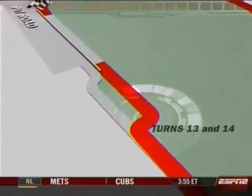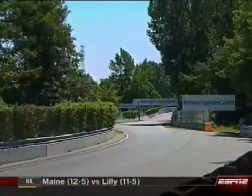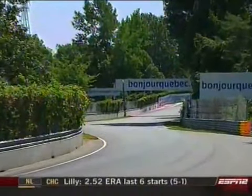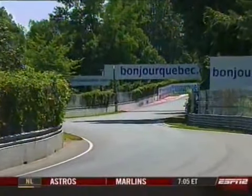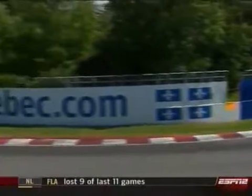This corner here, 13 and 14, this is going to be an eventful piece right here because some guys are going to miss that corner totally. Look at how close the walls are to the racetrack. You mess up in qualifying and have to pull out the backup car. Remember, we're only a few hours away from race time. That's not a lot of time to get it prepared and get it ready to go.